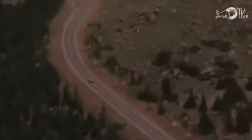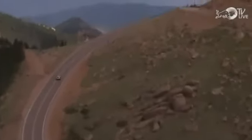You can see everybody. Is everybody excited about this run? Is there excitement in the air? There we go. Their excitement right now, and they're coming up. Sebastien Loeb coming up to Ragged Edge right now.